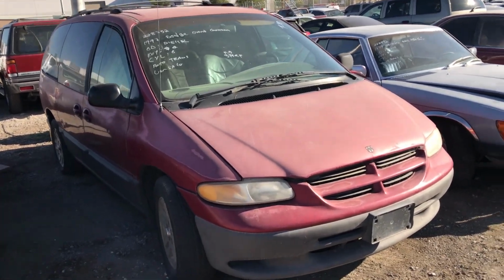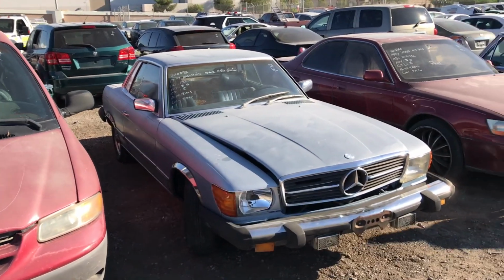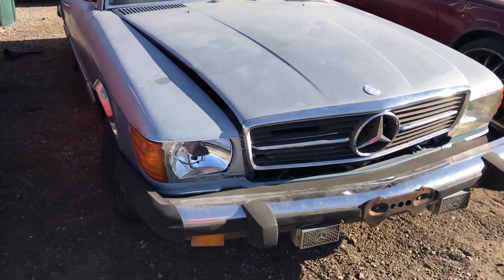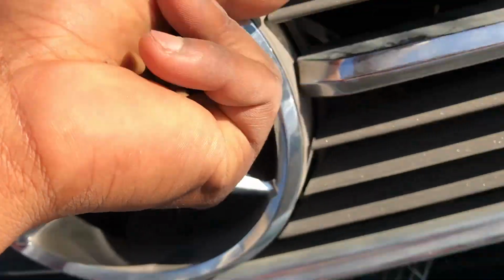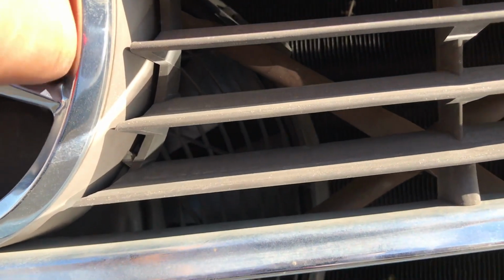Another no start here, and this Benz actually starts. 132,000 miles, 1979 Mercedes-Benz 450 SLC. Got a cracked headlight there. Let's see if we can lift this hood. How the heck do you even lift this thing? Okay, see, I see that. This is a crazy elbow.